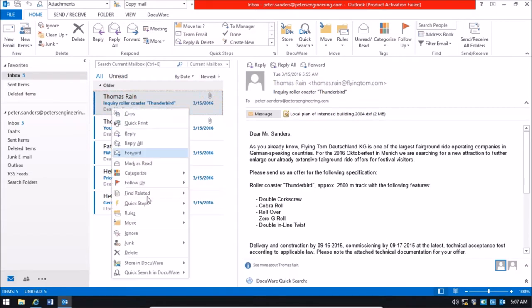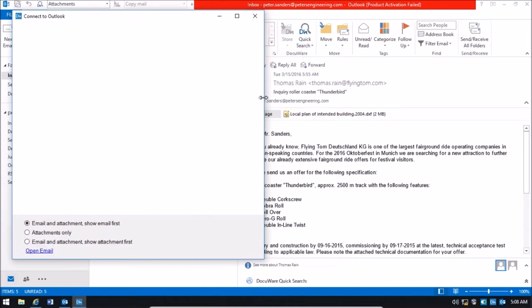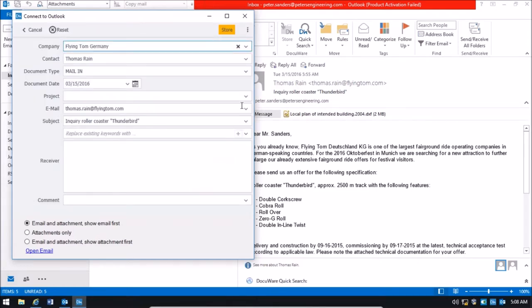I'll run through this email here from a contact called Thomas Rain. I will use the Store in DocUair option, and I will copy that mail, which is copying the mail body and the attachment into DocUair. DocUair also has the ability to learn and display previously stored index entries. So if we had a contact that didn't already exist in the system, as soon as we've indexed that contact once, the next time we wanted to store an email from them, their details will be automatically looked up from DocUair. This saves the user time when they're storing away.